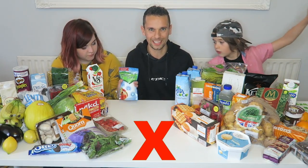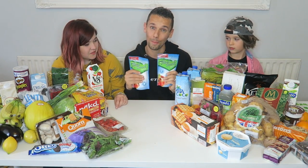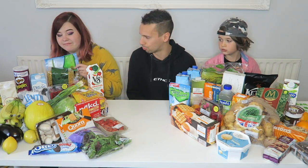Next one, X, probably the trickiest letter. Oh, xylitol, snap! Xylitol is a plant-based sweetener. Quite good in cakes instead of sugar. Well done, you both got that. That is a tricky one to do. Well done, top point. No, it's not a musical instrument.